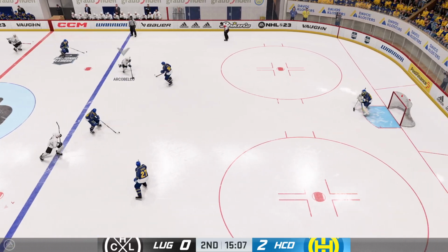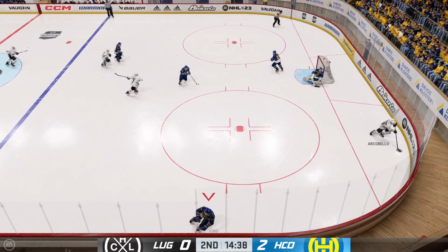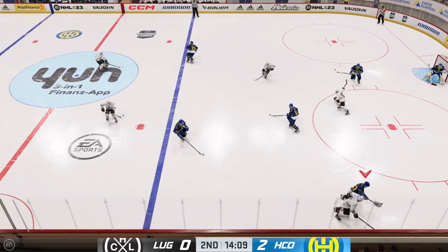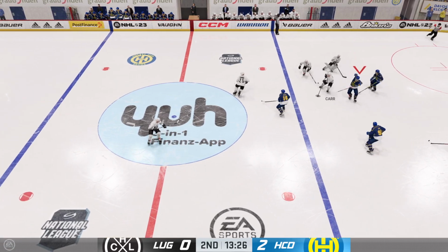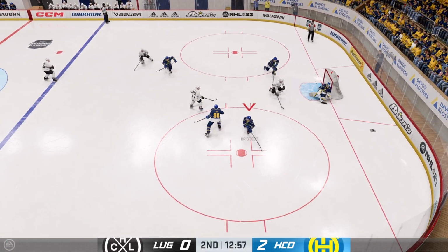Lucano's got it along the wall. Fires it, and the goaltender comes up with a piece of it to keep it out of the net. Davos has it in the defensive end. Picks up the puck in his own end. From the point, looks to make something happen. Stopped by the goaltender.